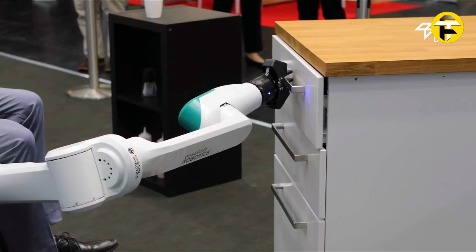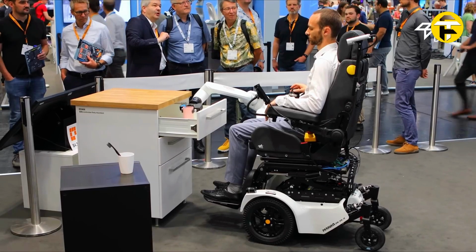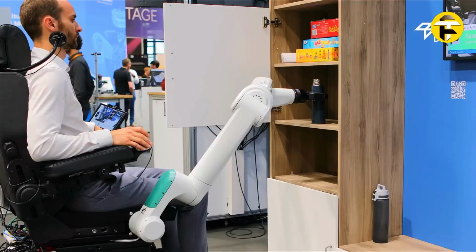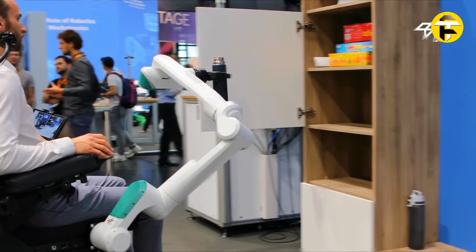Equipped with safety-certified joint modules and Cartesian impedance control, the arm moves smoothly and safely around people and fragile items, letting users pick up objects, fetch items from shelves, open doors, and complete other everyday routines that would otherwise require assistance.